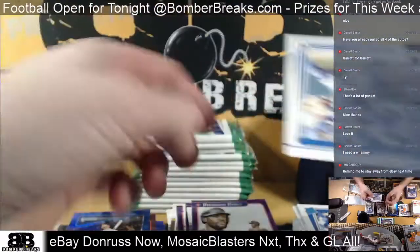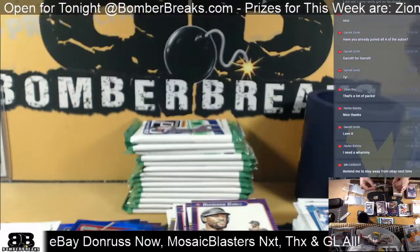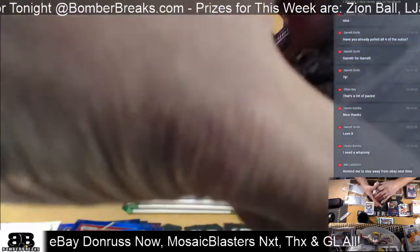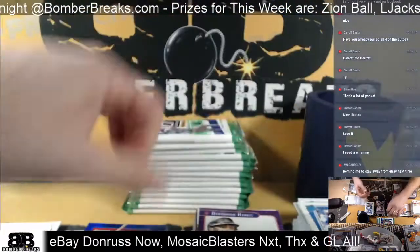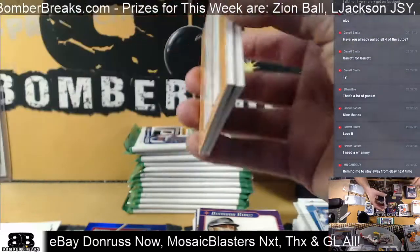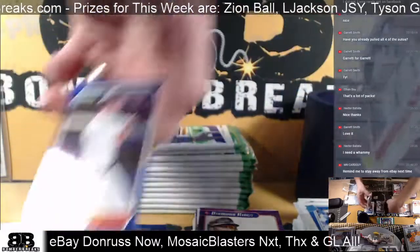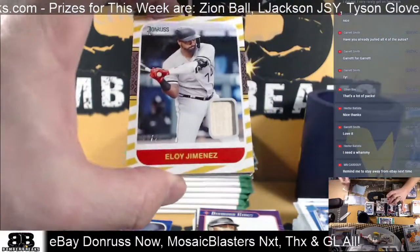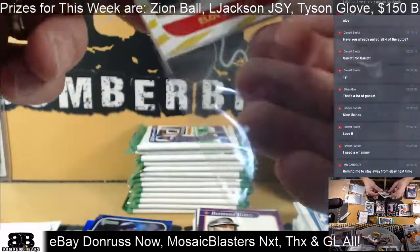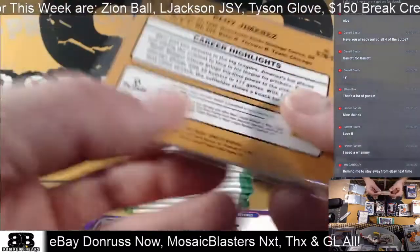Beyonce 87. Marte Ruiz rated rookie. Xander Bogaerts and a Harper to 2021. Oh, heavy pack, Doc. Dale Murphy, 87. And it's going to the White Sox. Hector, another mem piece for you. It's Eloy Jimenez, numbered 6 of 25. The gold stripe.